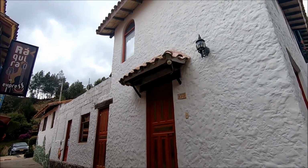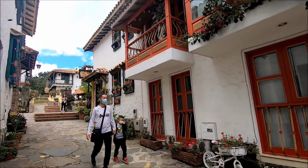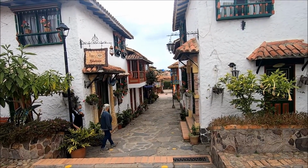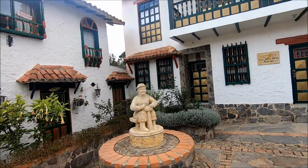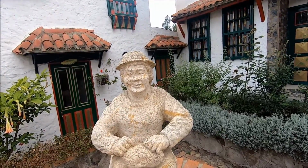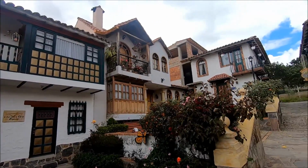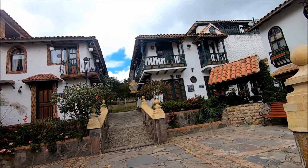Right, so the next town is Mongui, which I have been to. I remember seeing the same statue, well, it was a bigger and more detailed version of this woman making a soccer ball, because that is like the main industry of Mongui, is making soccer balls. I believe they're the biggest producer, despite being a small town, in all of South America.